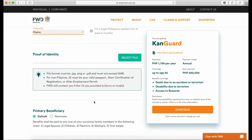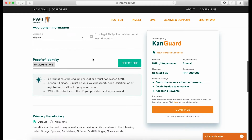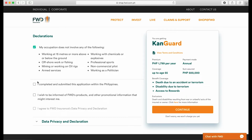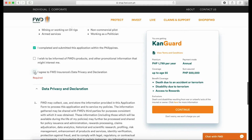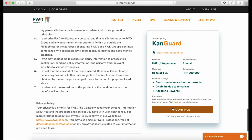I just cut it, and then you need to have a valid ID, a copy of your valid ID, which you need to upload. I got an SSS card, so that's what I uploaded, and you can just click the declarations. Yeah, that you are not working at some, yeah, just read it there. It's there, and click the completed application button, and then read the data privacy declaration. And once you read it, you can click that. Then you can now proceed to paying your insurance plan.